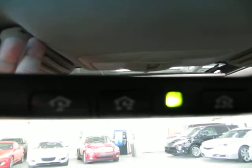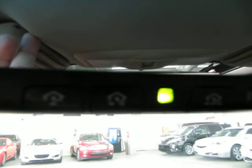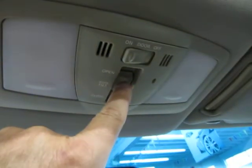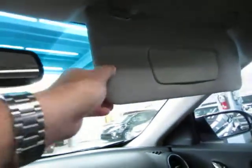Down here below, you see those three little houses. That's what we call the HomeLink or universal garage door opener, where you can program up to 3 garage doors or gates if you happen to live in a gated community. Up at the top here, we've got, of course, the power moonroof switch and the shade switch. It's the same one. And then you've got map lights here by just pressing on here. You get vanity mirrors with lighting, and the sun visors also have an extension to block out the sun even more.